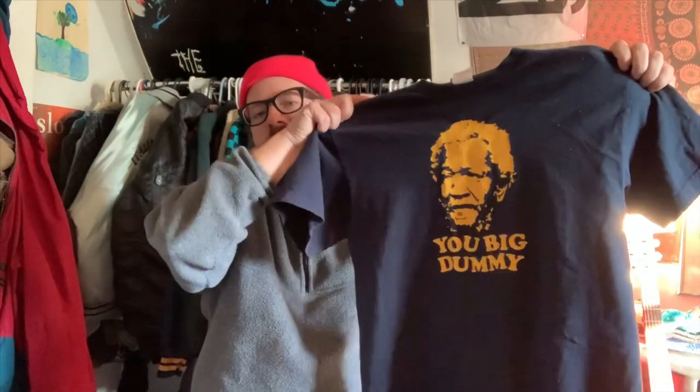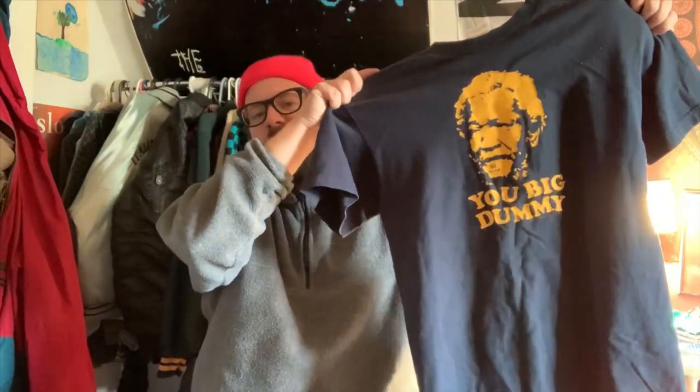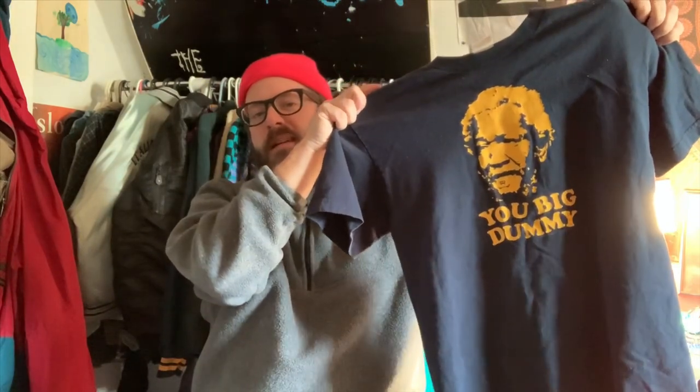Yep. I'm trying to find more stuff from TV shows and movies. I did find the Sanford and Sons. Great message on it. Wish it was my size.